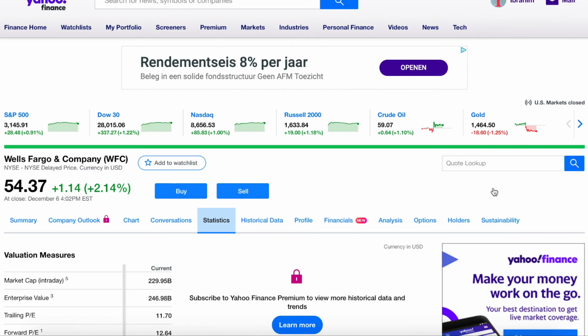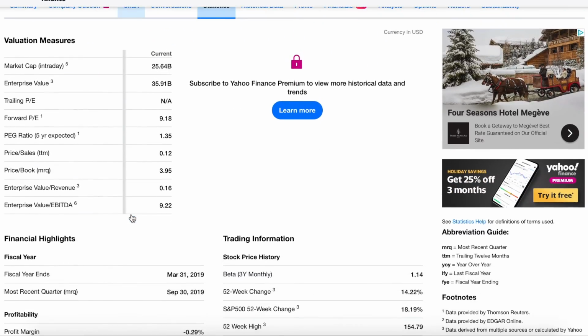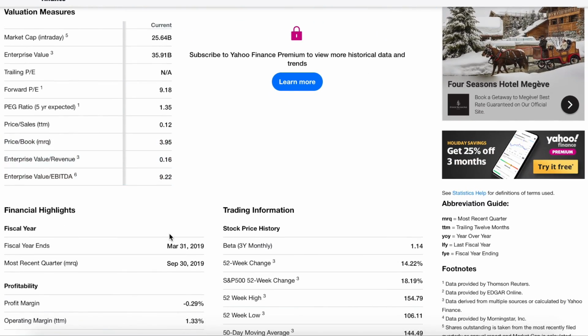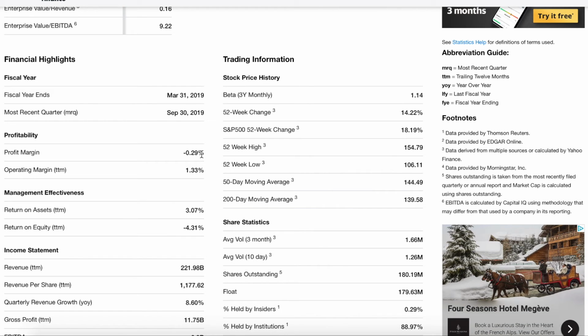To give you an example, let's look at a company like McKesson, and then you'll see why it's important to pay attention to these ratios. This company is trading at $142 a share. You can ignore the price to book because they don't use their balance sheet. But look at the profit margins. It's negative on the profit margin side. Look at the operating margins. It's 1.33%, so razor thin profitability. And the return on equity has pretty much turned negative.